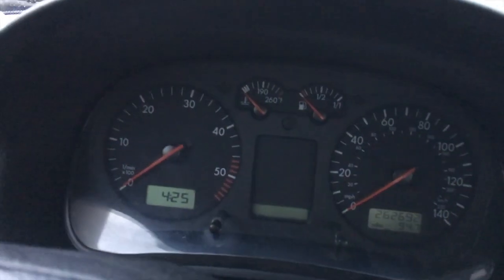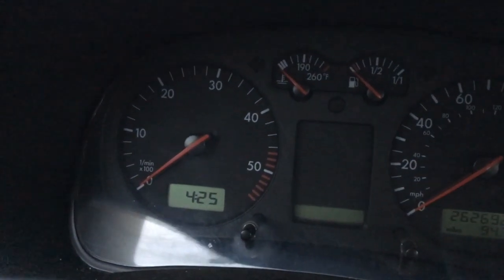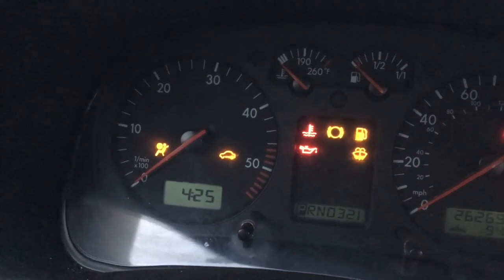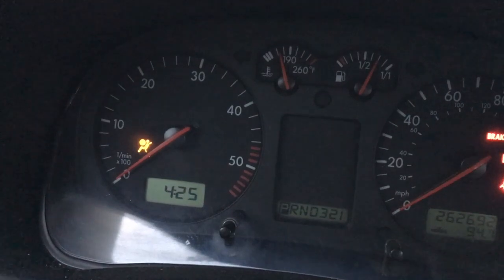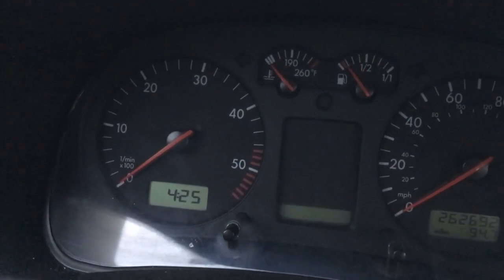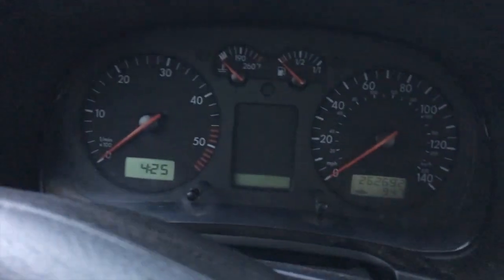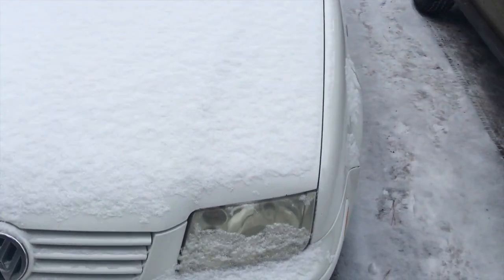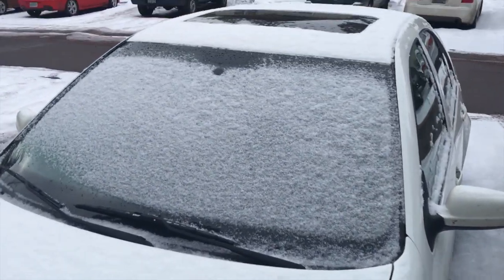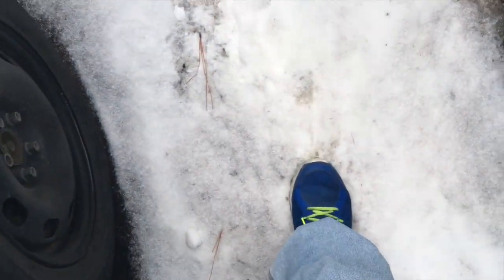So, you know, the glow plug light should come on right there. And I'll try it. No glow plug light. It should be on, you know, right up there. And it just cranks all goofy like. Awesome! She'd be cold, folks. She'd be cold. Oh, almost died.